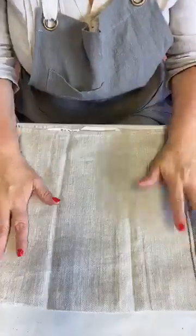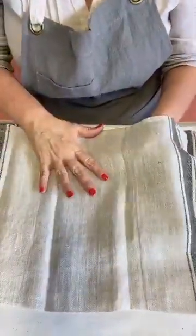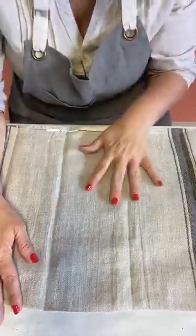That way you could get easily two hoops out of this tea towel that I got for like $1. So when you're working on your inks, you do want to make sure that you set something underneath it to protect it, some type of cardboard, because especially with this linen, it's going to have a tendency to bleed through.